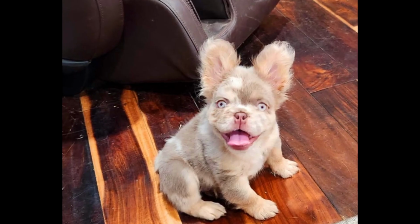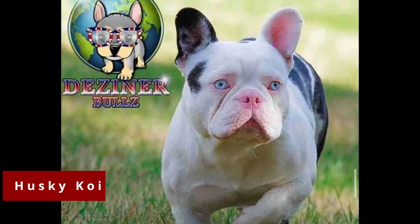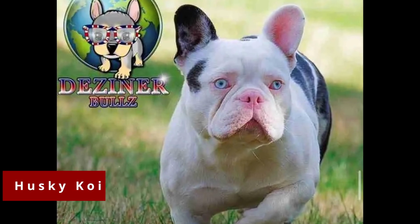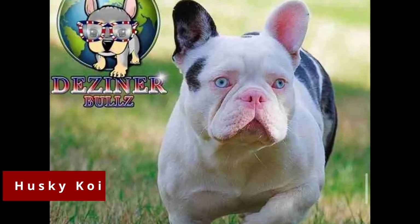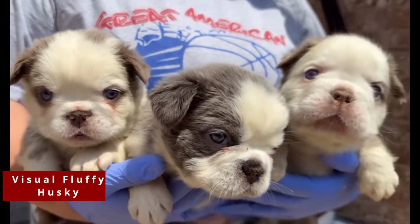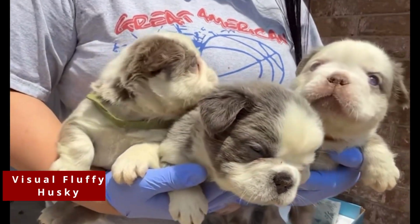Last but not least, Husky Koi. Husky resembles Pied, but it is not the same. It is imperative that if you want to know if you have a Husky dog, you have to get a DNA test. With all of these dogs, to know what your dog has and be able to produce, you cannot skip the DNA test. If you guess, you're probably going to miss, and there's no way to predict once you breed with another dog what they're going to produce.